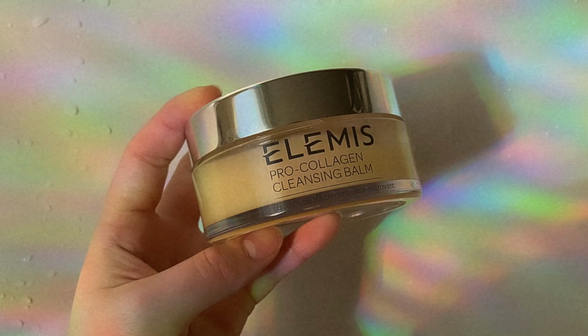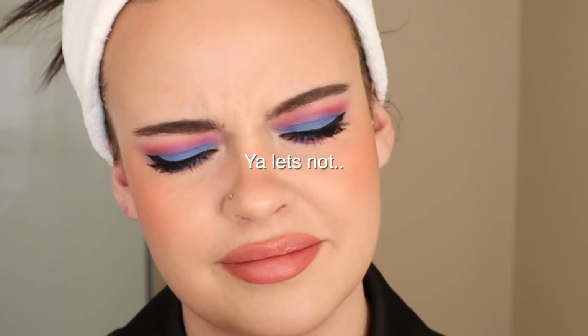So the first step in my nighttime routine is of course a cleansing balm. This one here is my favorite. This is the LMS Pro Collagen Cleansing Balm. I love double cleansing. I feel like it is the most effective thing for my skin, and it ensures that I remove every stitch of makeup at the end of the day. So I just take this little scoop and I take some out. I love this one because it melts on contact, so you're not chasing around little clumps on your face. It just feels really great too.